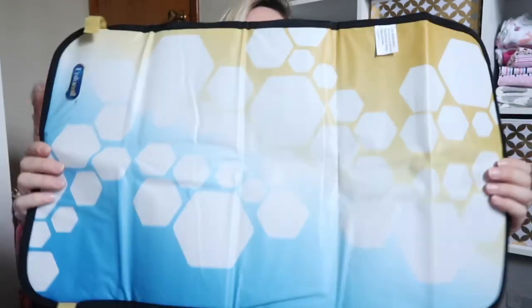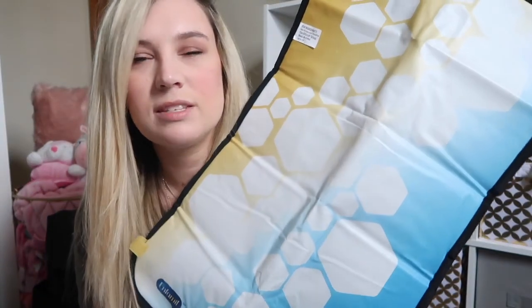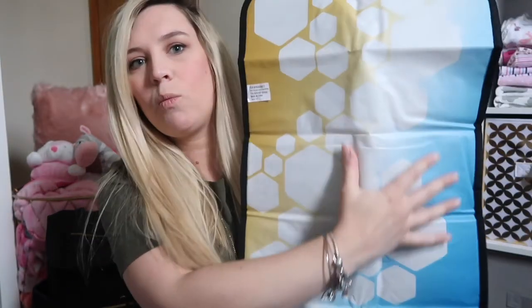You would have seen this in my what's in my diaper bag video. But also get a portable changing pad. I like this one because it's really big. The diaper bag came with one, but I honestly don't know what I did with it. And I have another one, but it's kind of small. But I like how wide and long this is because she's very tall.